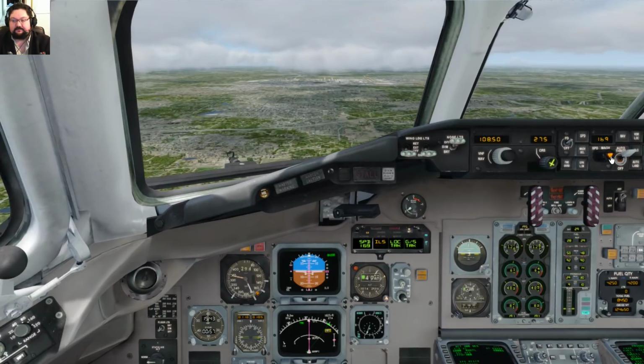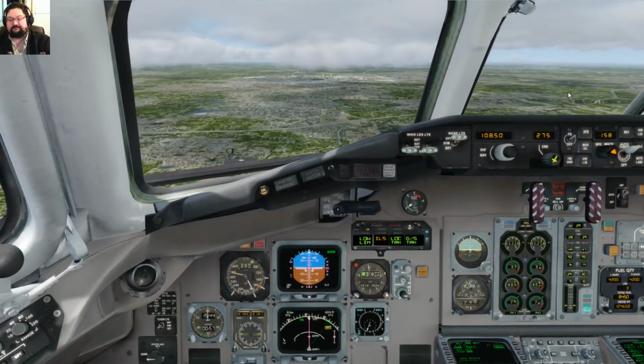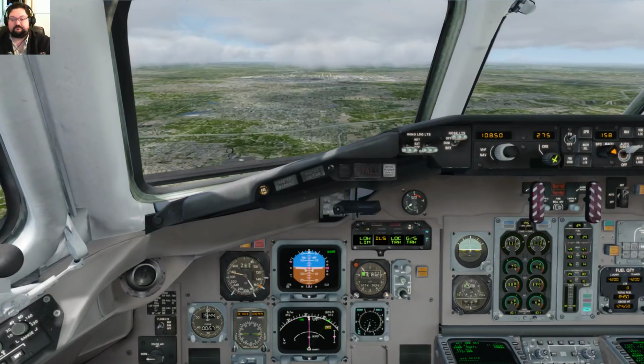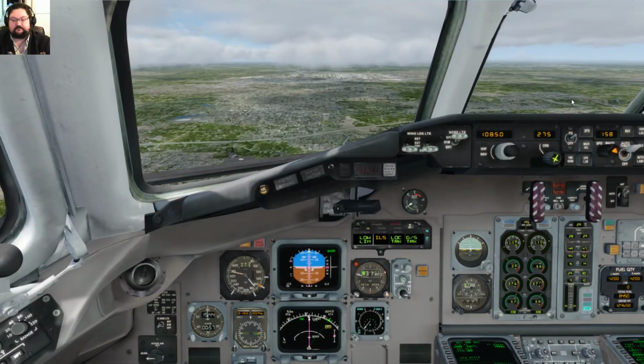Speed 160. Close enough. Flaps 40. Stabilizer motion.